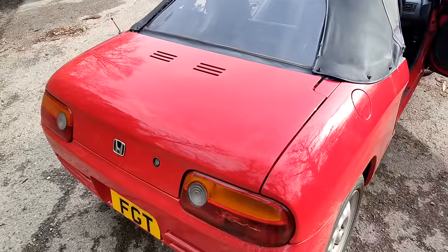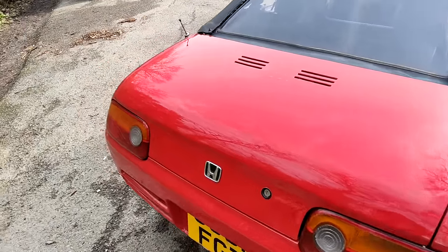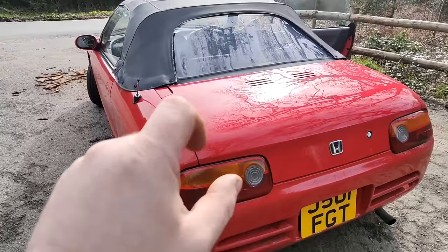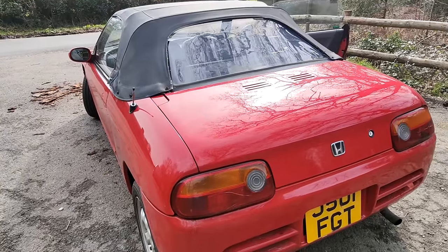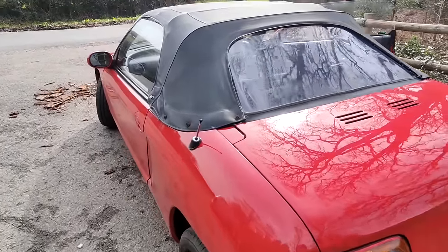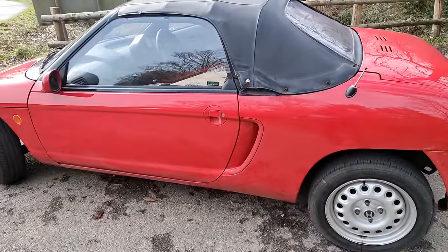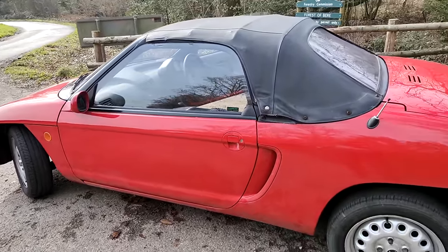I think it was the Beat only, because I have done a tiny bit of research. I do confess I've done a tiny bit. It has individual throttle bodies, three individual throttle bodies, and revs to, well, apparently 9,000 RPM, but peak power is produced at 8,100. And it is as bonkers as you would think.